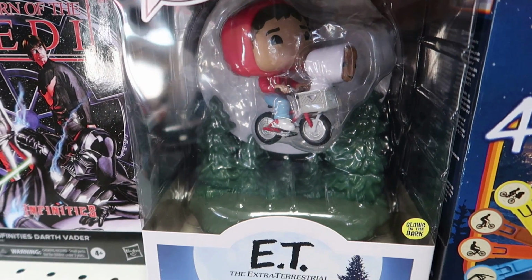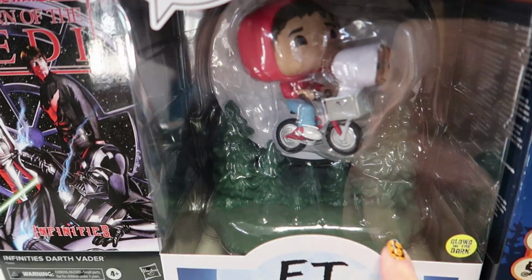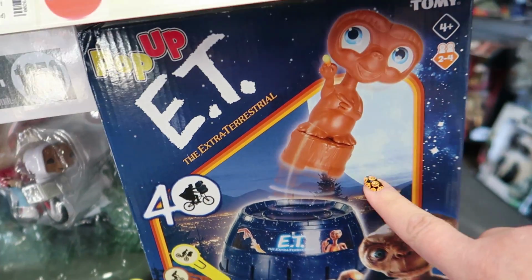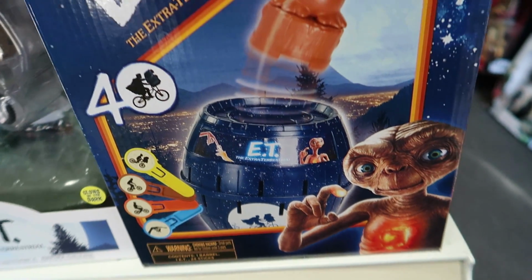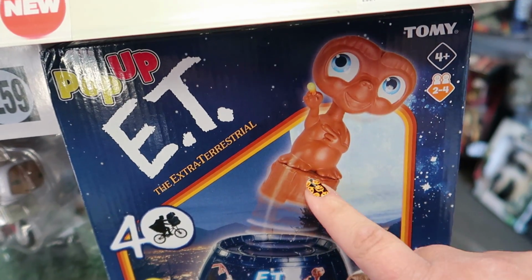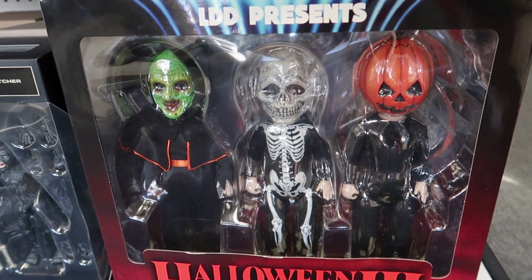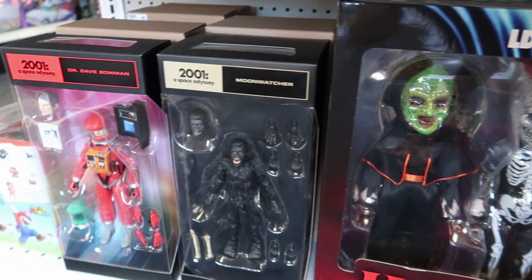Here's the E.T. Funko that I talked about in a previous video with the diorama and everything. And here is an E.T. game where he pops out, and I showed Jacob this before and I wanted him to play with me so E.T. could scare him and he can scream like he does. These figures I've never seen before. Those are really cool. And same with these.